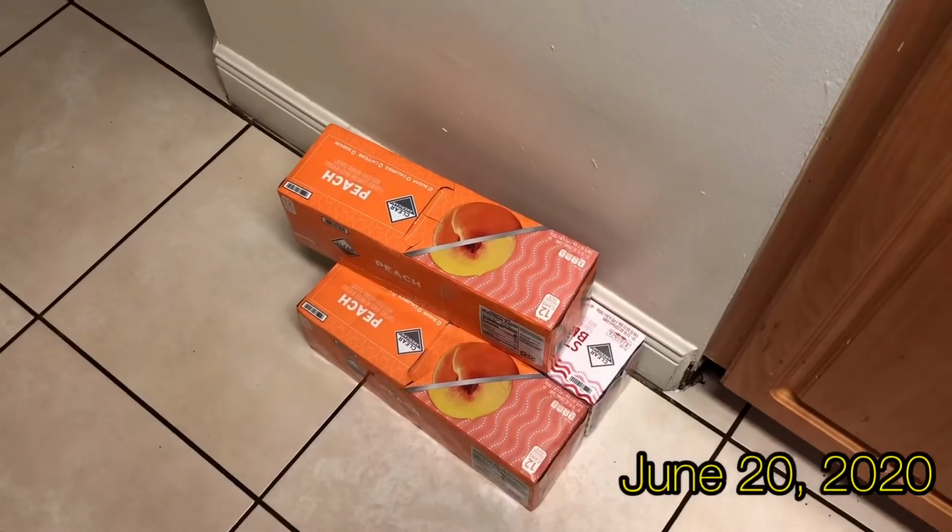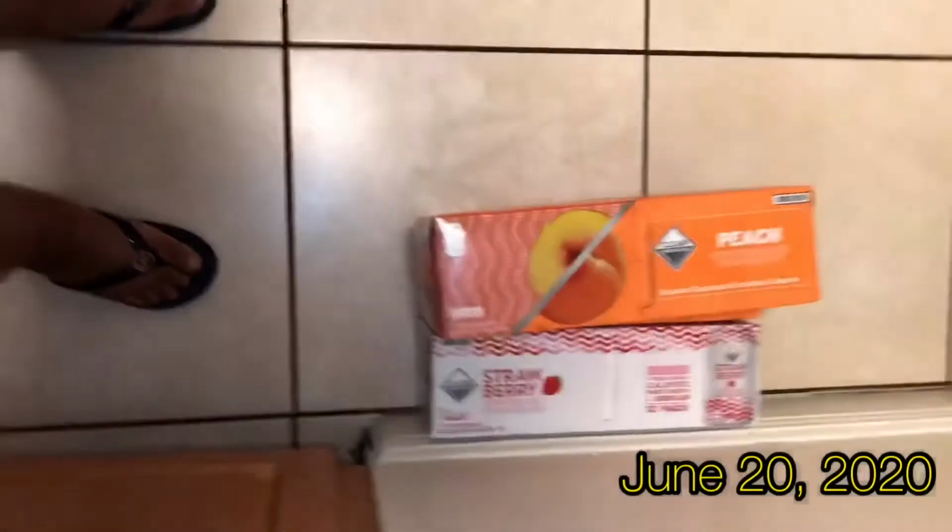And these are the sodas that I was talking about. We got peach and we got strawberry. We love flavored sparkling water around here.